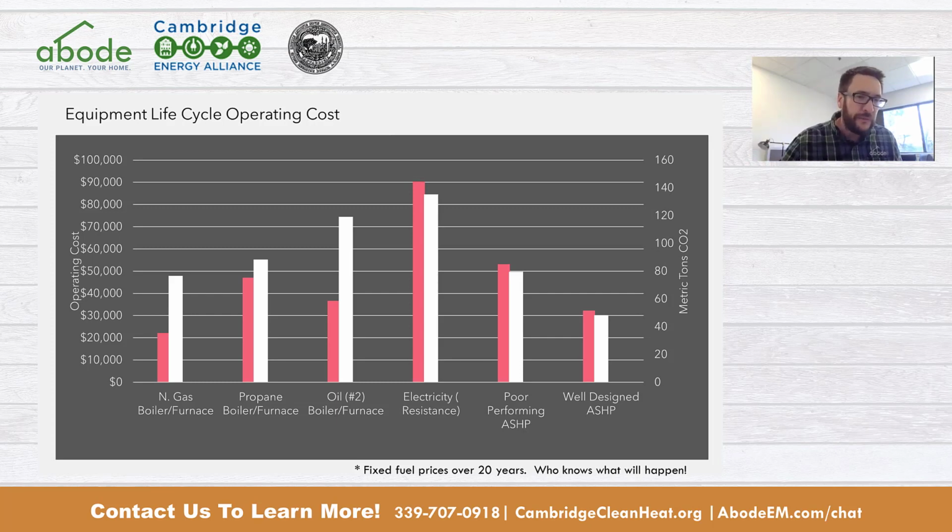So when we plug in all those numbers and we look at how much this is going to cost over the course of 20 years, a natural gas furnace or boiler would cost about $20,000. And over the lifespan of the system, it would be producing just shy of 80 metric tons of CO2 equivalents. And if we look at propane, a lot more expensive to run, definitely some more emissions. We look at home heating oil. At this point, it's nearing up twice as much to run and significantly more emissions. And electric resistance, we'll revisit that today, but we don't want to be heating solely with electric resistance.